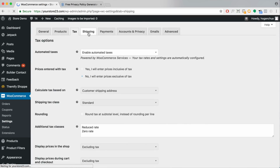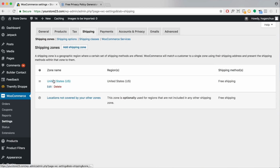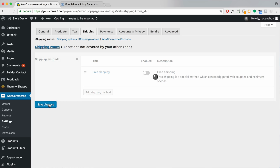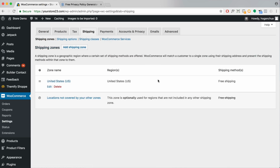For shipping, I generally set it as free shipping. If you go here, then you can select the zone. So if you want to just send to the United States, then you can manage the shipping options for locations not covered, and you can just turn that off and then save changes. Okay, so you'll only ship to the United States because e-packet shipping will be really quick for the United States.